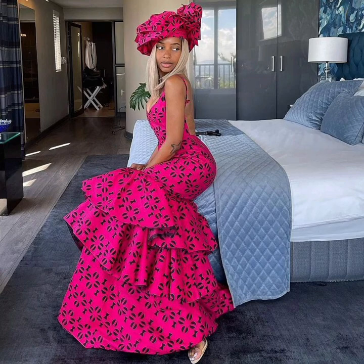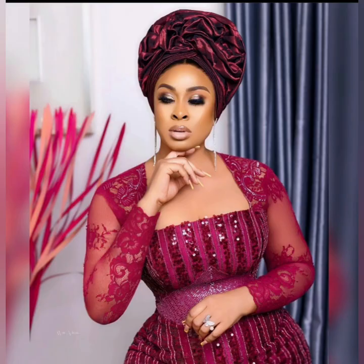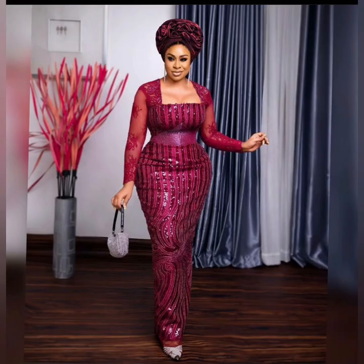Here is another beautiful print. I love the color pink with blue. This particular Asoebi style, the net is just doing it for me. I love the shoulder, the cup cutting, that cutting there is just giving it. This is just very simple but beautiful.